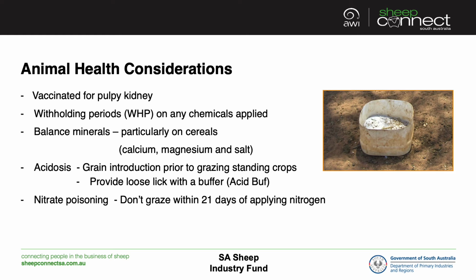So if you decide to graze the paddocks and go ahead, we need to obviously look at some animal health considerations. Firstly, make sure they're vaccinated for pulpy kidney that sort of 10 to 14 days prior to going in to your green cereals at the moment, even your spray topped, and when there is grain in the head. And just remember, your pulpy kidney only gives you 3 months protection. So make sure you're up to date on your pulpy kidney vaccine.